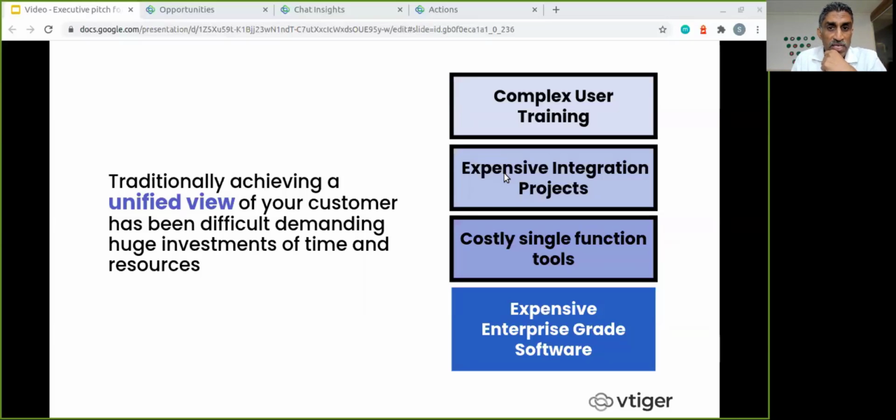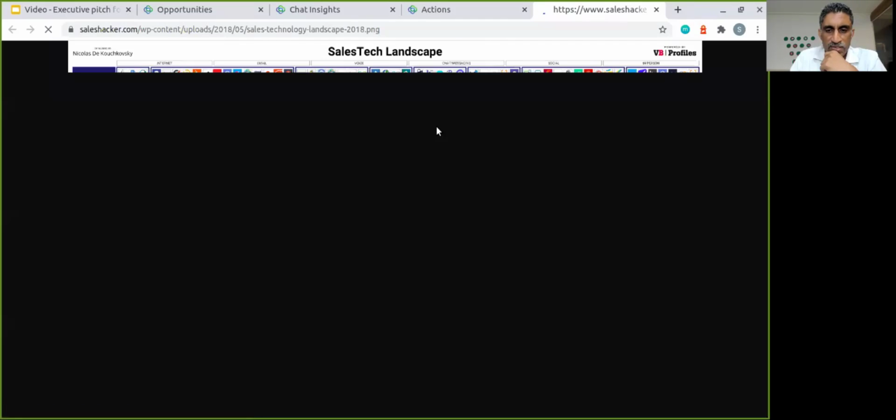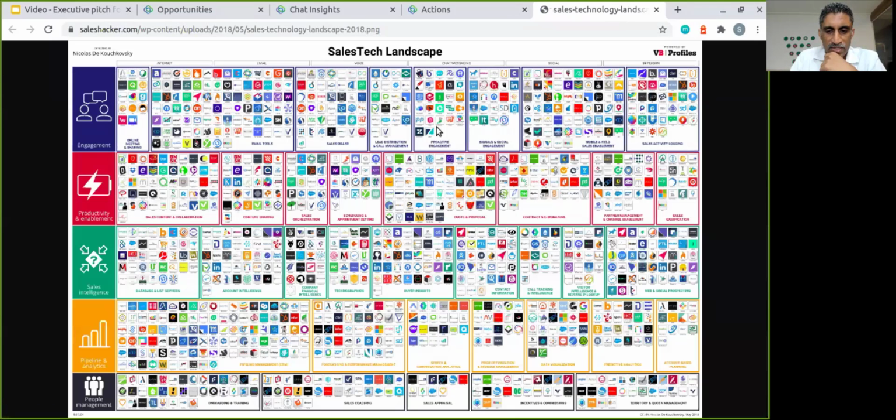Even within the sales stack, what is interesting to see is, I'm just going to open a deck, and I actually want to mention the author here, Nicholas. He has put together this and is updating this. You can actually find it on Google. And he has done a nice analysis of all the tools that are out there just for sales reps. I'm not even talking about customer service or marketing.